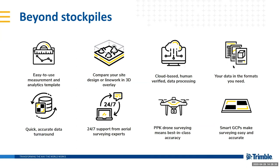It lives in the cloud, but if you want to take your data out of the cloud, you can do that whenever you want in the formats that you need. So you can simply download or share, push your files into Trimble Connect and take them elsewhere from there. And you can get them in different formats, so different densities for triangular mesh files, different coordinate systems, depending on what you're using.